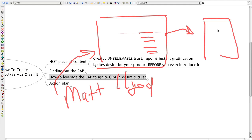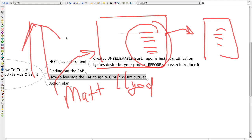So if you have no results whatsoever right now, that's okay. You can still do this with the strategy that I'm going to be sharing with you, because this is just extremely powerful stuff. And again, people are going to want to buy your product. That desire is going to be ignited within your prospect before you even bring up the product.